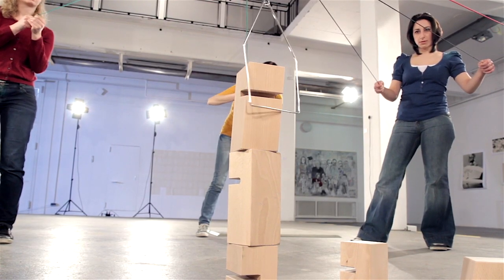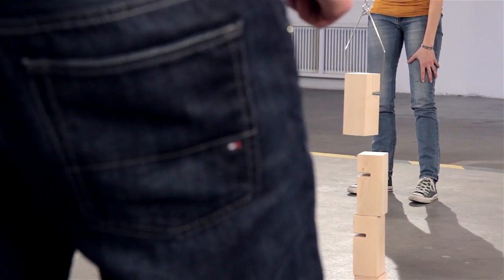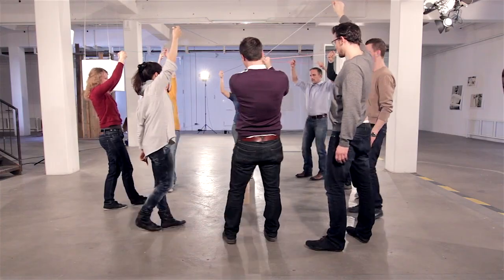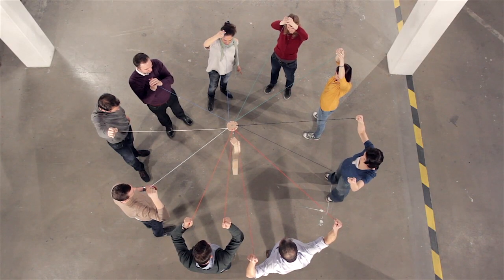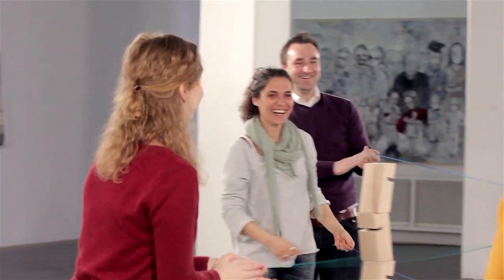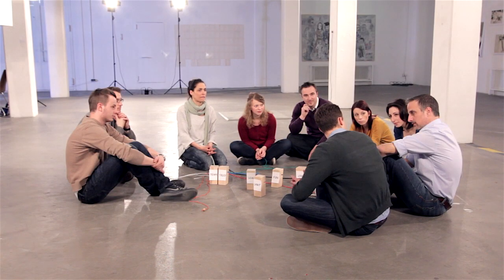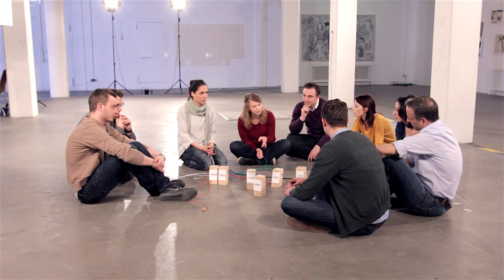Clear communication and mutual encouragement are very important here. Tower of Power is also suitable for working with content. For example, the team can look at the theme of values.